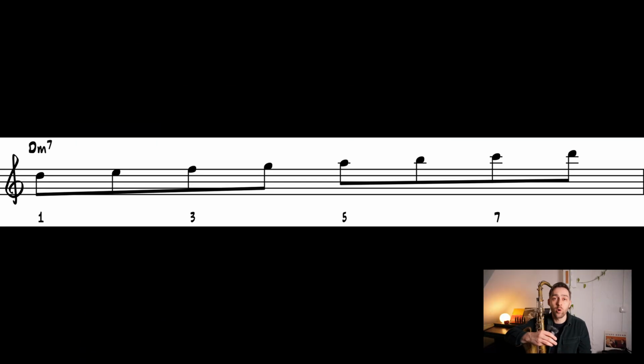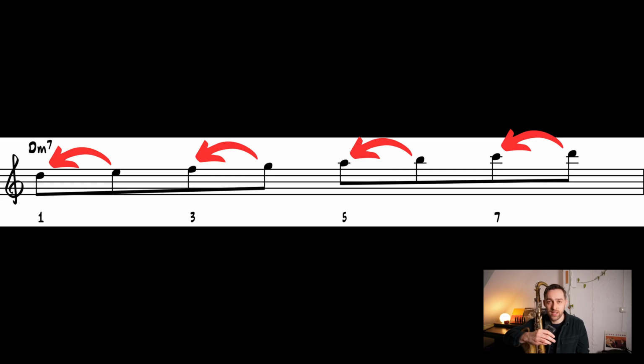The other way, as I mentioned before, is diatonic approaches from above. So what we do is we always take the next note of the scale and approach a chord tone with this note. For D minor 7, it would be that we approach D with E, F with G, A with B, and C with D.